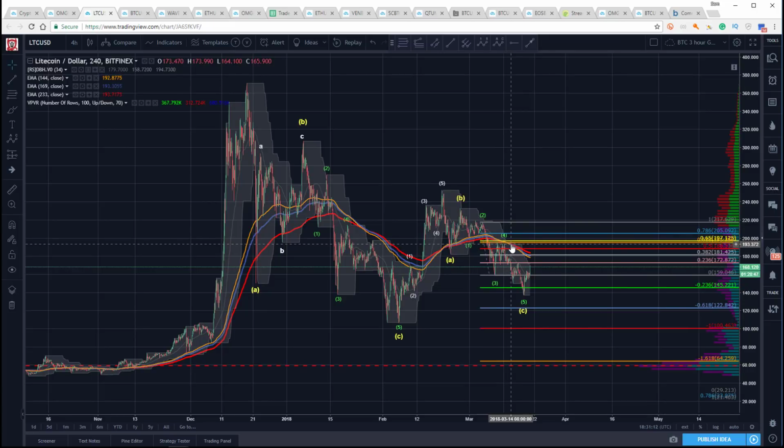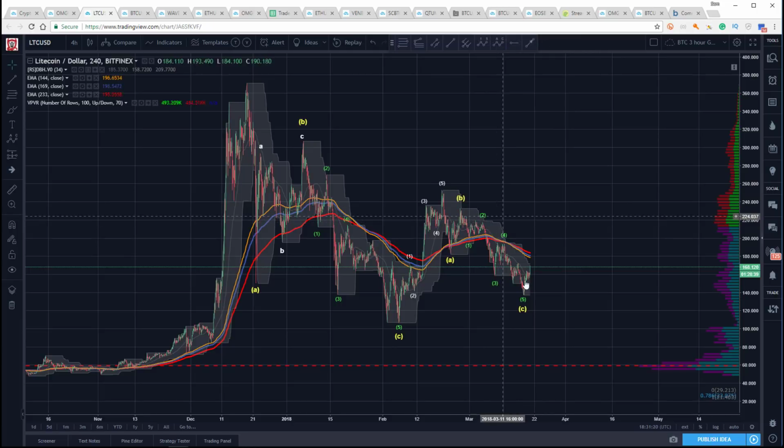3 tries at the 618. It can't get there. Down they go, and they hit their target, right? And they get a little extra juice on it. Now we're getting this reaction. Okay, so could this be a one wave? Does this make sense if we look at this in a larger degree?